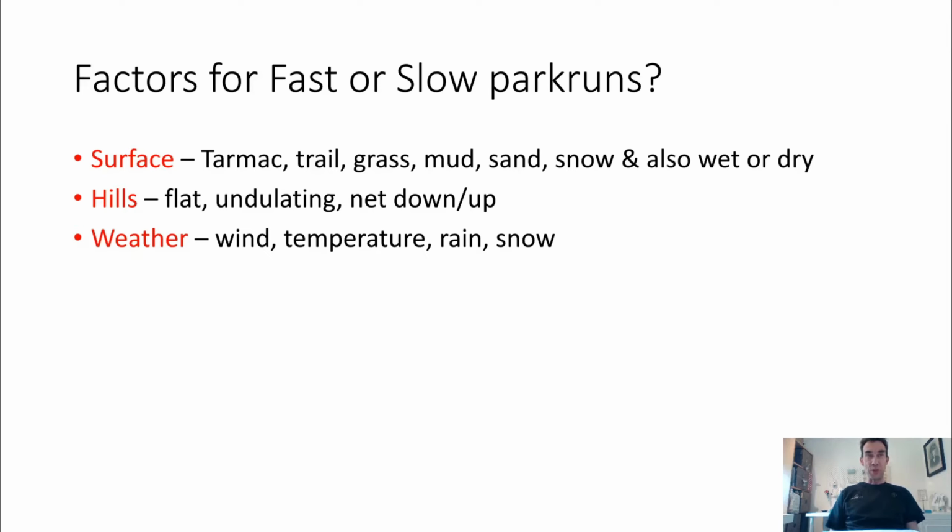Also, the weather is going to be hugely important. The wind is probably the most important factor, but if it's very hot or very cold, that can also have an impact. And also, if it's heavily raining or snowing, it's going to slow you down as well.